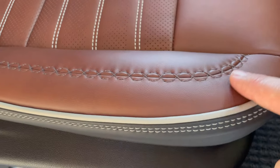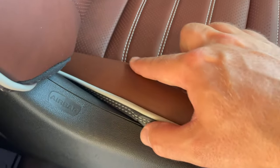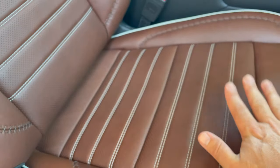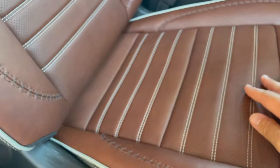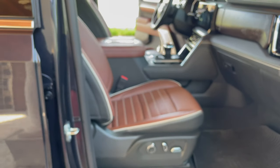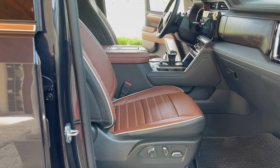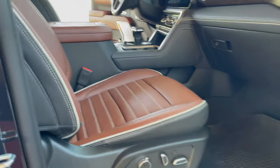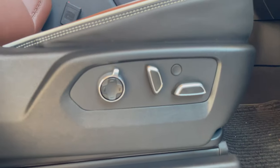There is this very nice stitch right here. This is quite noticeable, and I'm a big fan of it. And then again, white stitching throughout, all the way through the seat back itself, and then onto the seat cushion as well. These are 16-way power adjustable front seats with a massaging function, and these are class exclusive, so that's pretty nice. The adjustments for the seats are located here.